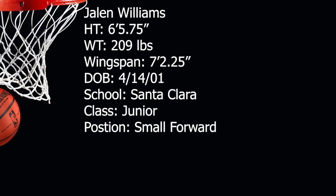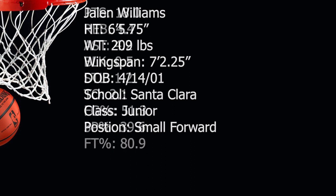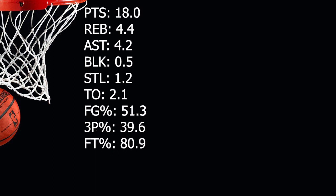Jalen Williams came out of high school as a lightly recruited 3-star recruit in 2019 and committed to play for the Santa Clara Broncos. Williams was a steady contributor for Santa Clara during his freshman and sophomore seasons, but burst onto the draft scene this past season and is now knocking on the door of the lottery.